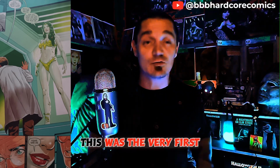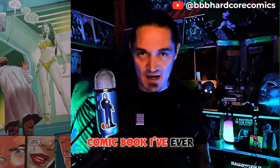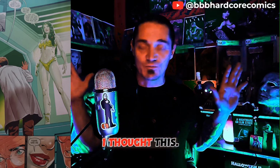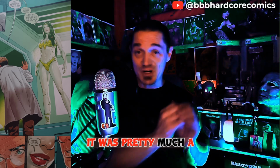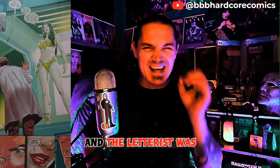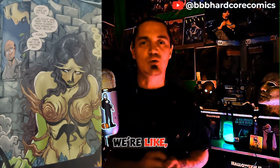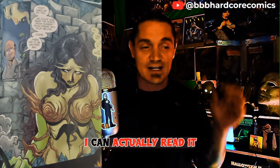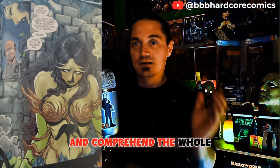Zenescope blew my mind. This was the very first comic book I've ever read from Zenescope. Absolutely loved it. I thought this movie, it was pretty much a damn movie they did with it. The writing was flawless, the art in it was flawless, and the letterer was flawless, man. I could read everything that was written. It wasn't written all freaking crazy with bad fonts. No, this was perfect. I can actually read it and comprehend the whole story.